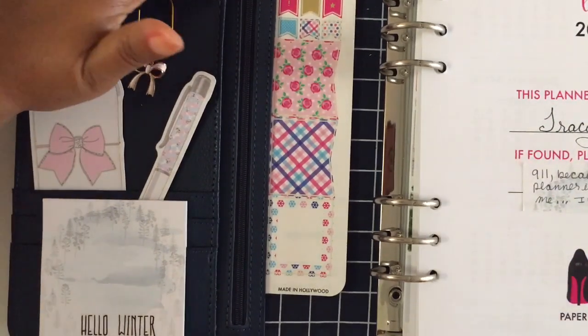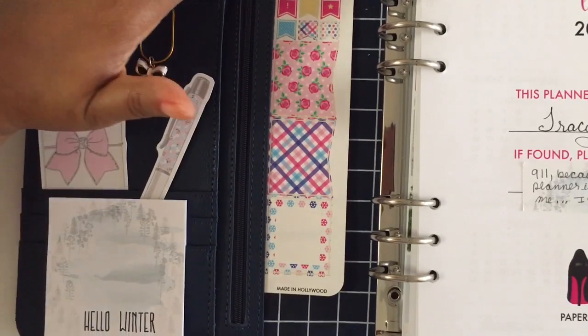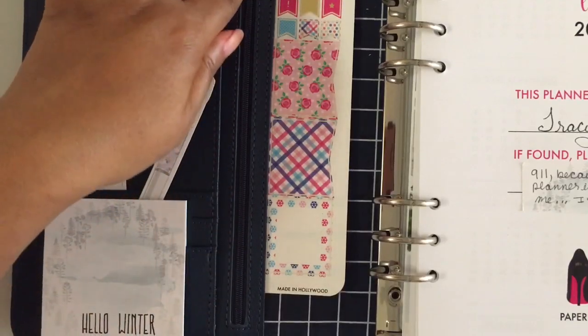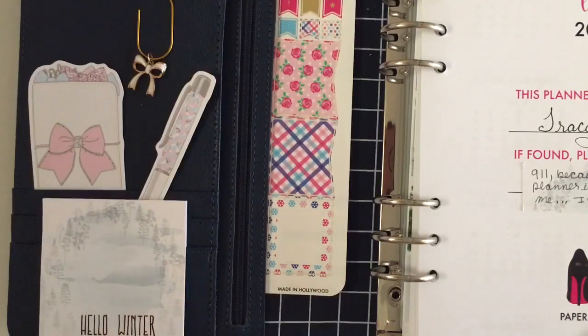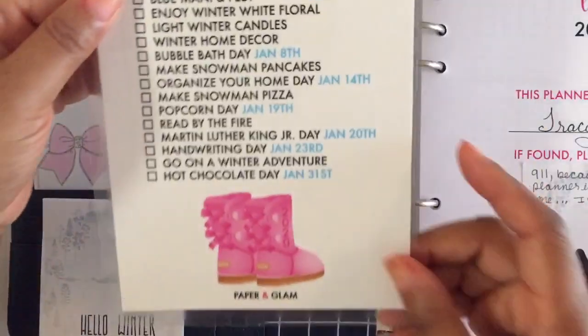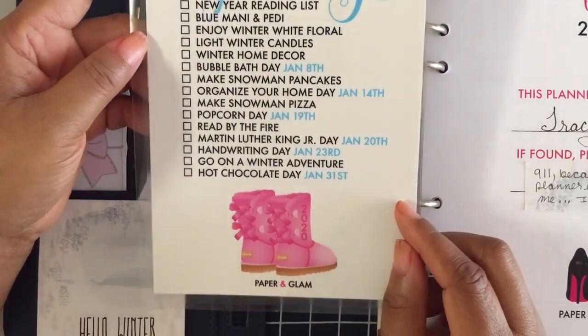And last year I noticed whenever I used this particular one or my other Kikki K that has a zipper, it bent up my dividers, or it kind of scarred my dividers, and I was like, oh, I don't like that, even though I love having the zipper here. So I just took this seasonal living card from Paper and Glam that came free with my order.